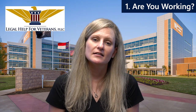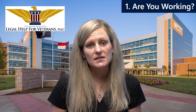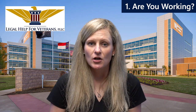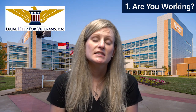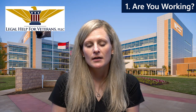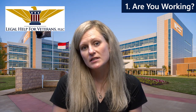The other option for working is if you are working in an accommodated workplace. Maybe a family business or a job where you get extra breaks or you have extra benefits, but you're paid the same amount as somebody else who doesn't have those. Outside of those, if you are working and earning over that amount, you can't get Social Security disability benefits. This is very similar to the income limitations on TDIU. For veterans who apply for TDIU, you can't work and earn more than the poverty threshold, which is about $13,000 a year. Those 2 things are very close and a very similar consideration.